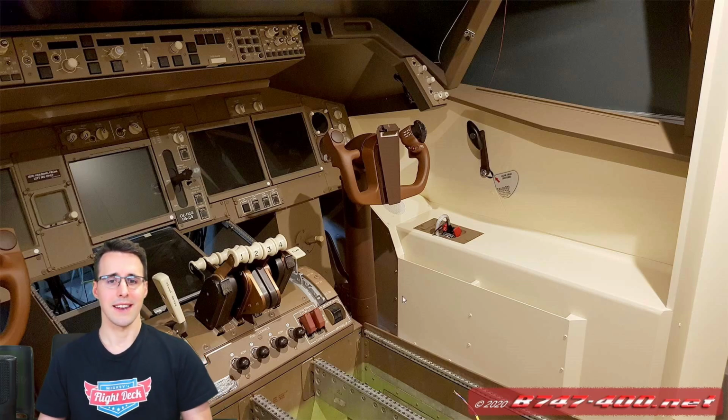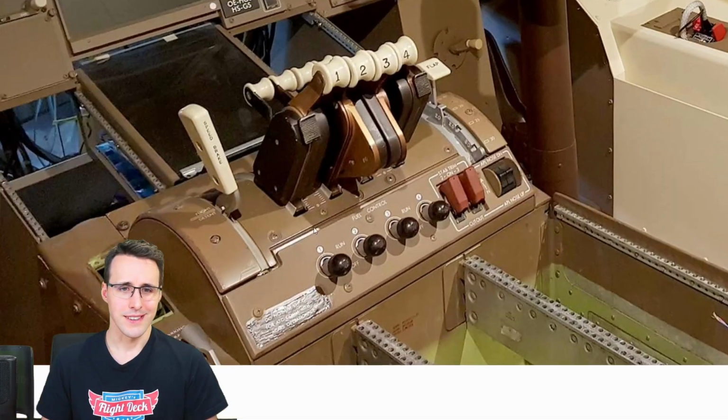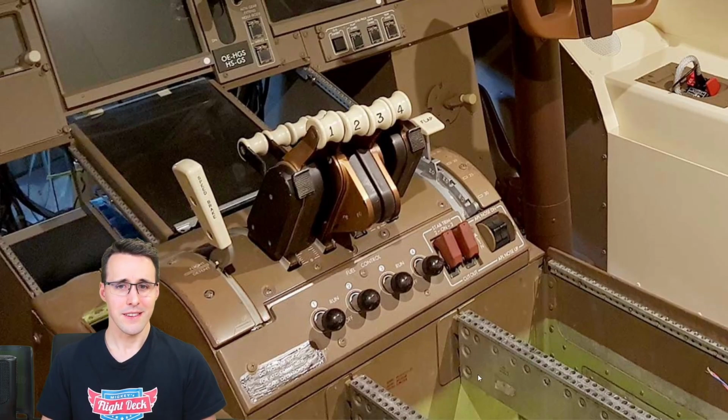Wow! And look at this throttle quadrant. I mean, is this an original part too? I think most of these parts here are from a real Boeing 747. There you have more power in your hands. 4 engines, yeah, and 4 thrust levers.